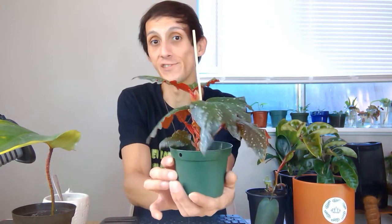But this one has really been easy going for me and doesn't really need a terrarium type environment, and what that means is a high humid environment and extreme grow lights for it to thrive. It absolutely thrives in a terrarium environment, as you see here, because I do keep it in one, but I acclimate it so that way it doesn't need to be in one. So this one's great. This is my begonia griffin, and I have more propagations for it as well.